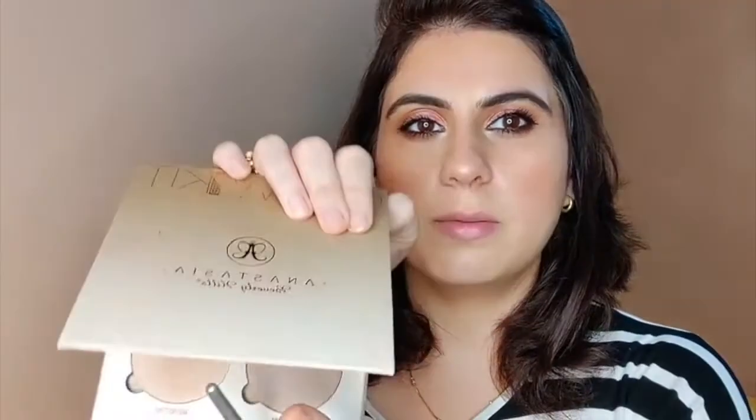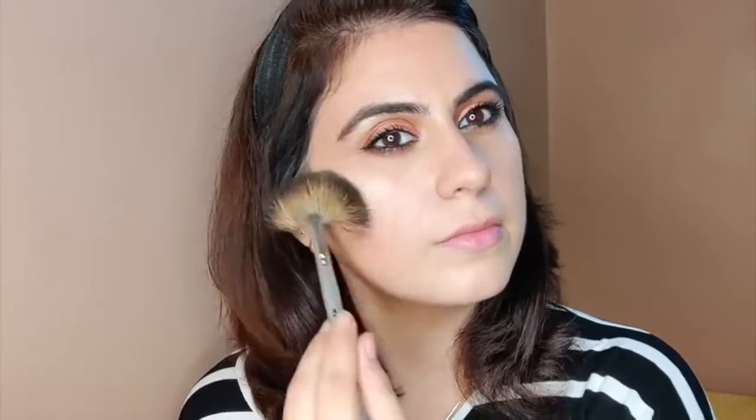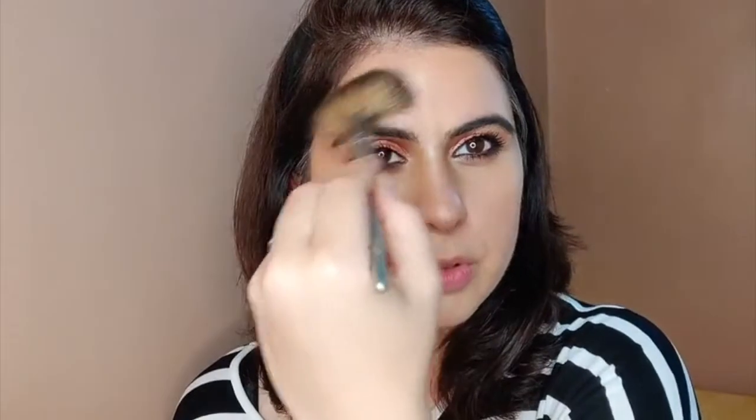For the rest of my face, I'm going to use the Anastasia Beverly Hills Glow Kit in the shade Sundipped. Just going to put this on the high points of my cheek. Lay it on the bridge of my nose. Basically where the light falls.